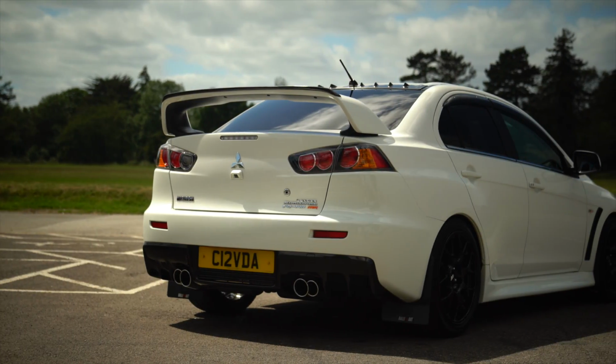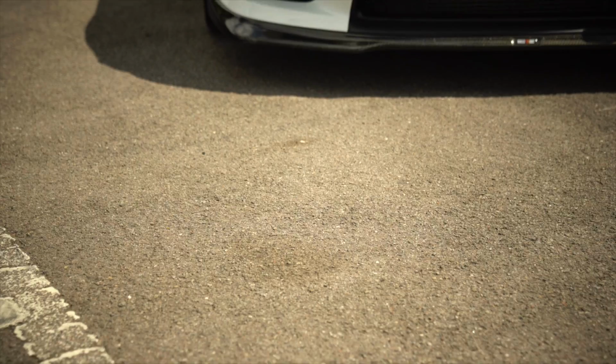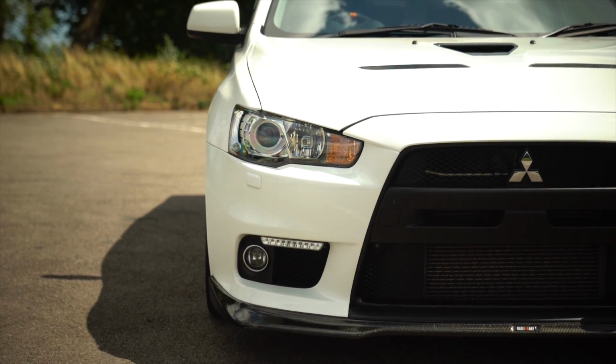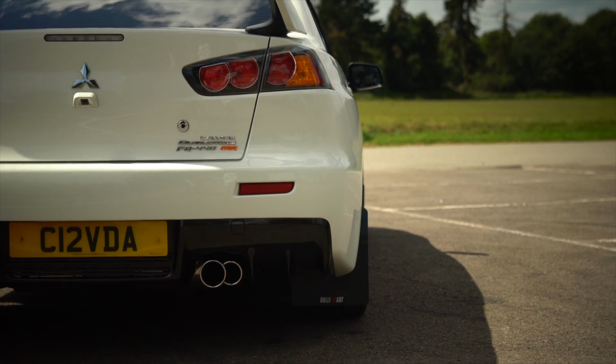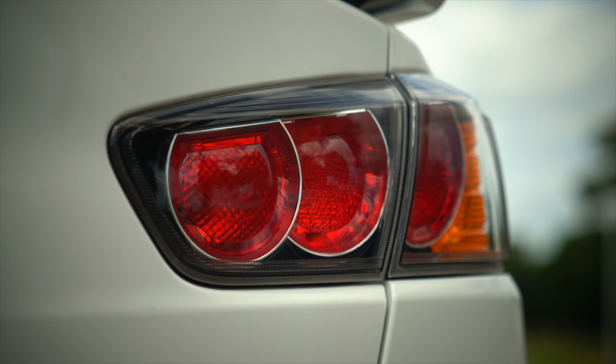And you say Bilstein suspension. I'm sure I read that it's sitting on Eibach springs, like 35 mil on the front, 30 on the back. Bilstein springs all round, along with the shocks. It's actually got spacers on the front and the rear, 10 mil to make it a little bit wider. So yeah, it all comes as standard from Mitsubishi. Great car, man.